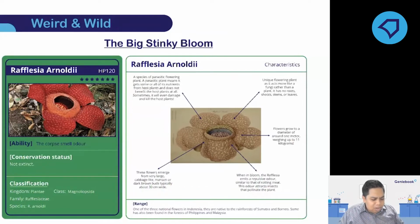All right, so this is one of the 3 national flowers in Indonesia. So for any of our Indonesian students, you should know this flower. This is one of your national flowers. They are native to the rainforests of Sumatra and Borneo. Some have also been found in the forests of the Philippines and Malaysia.